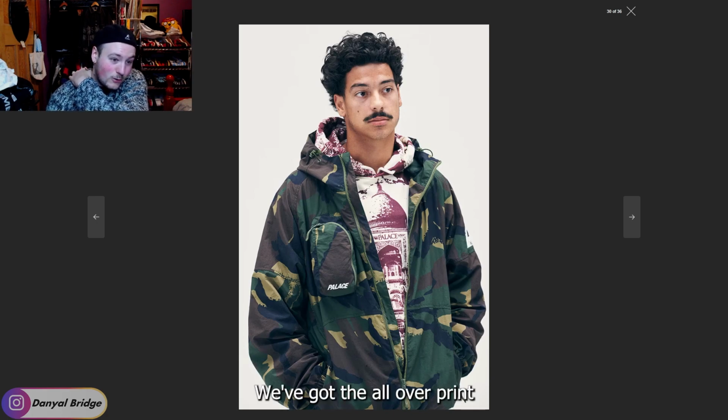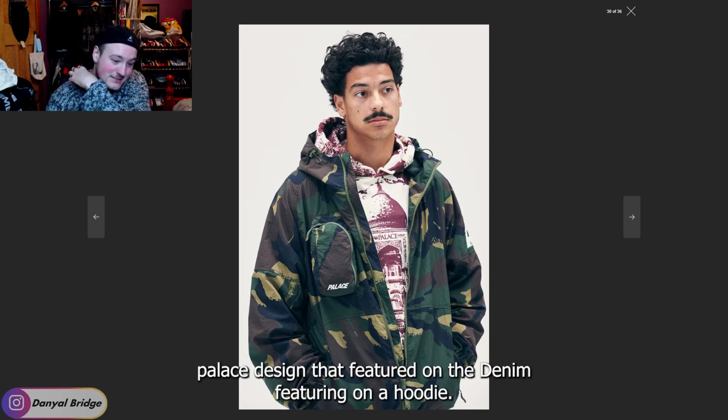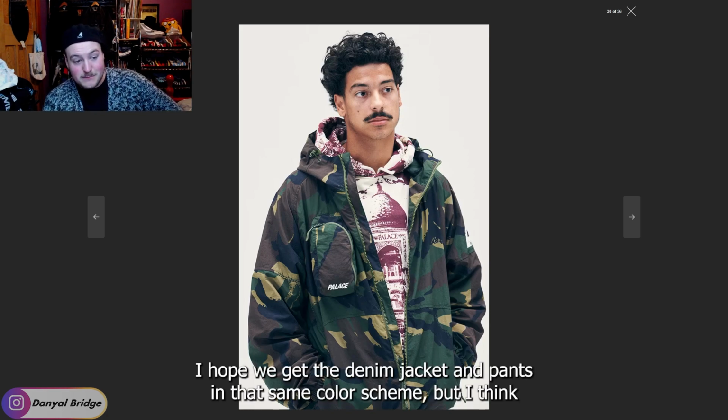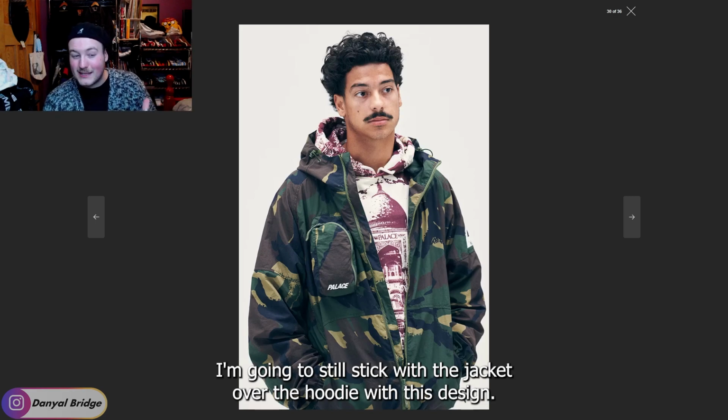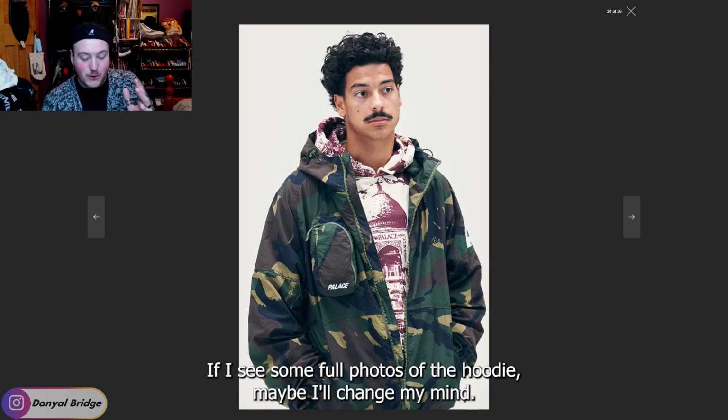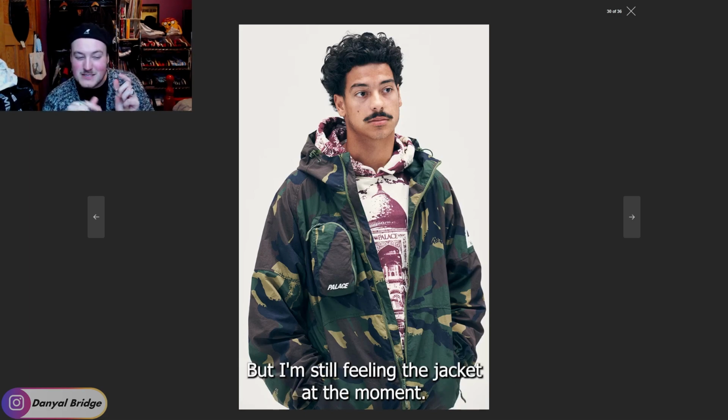We've got the all-over print Palace design that featured on the denim, featuring on a hoodie here. I hope that that color of that hoodie comes into denim as well. I hope we get the denim jacket and pants in that same color scheme, but I think I'm going to still stick with the jacket over the hoodie with this design. If I see some full photos of the hoodie, maybe I'll change my mind, but I'm still feeling the jacket at the moment.